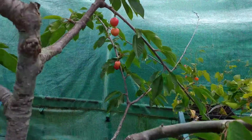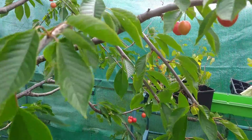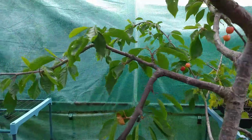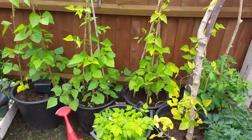But considering it's its first year in this new site, it's carrying a decent crop, and I've not bothered covering it up from the birds. I've let the birds have what they've wanted this year. I don't want to be greedy. There we go.